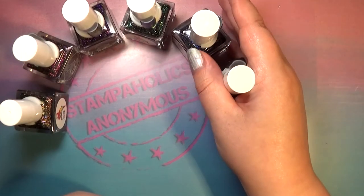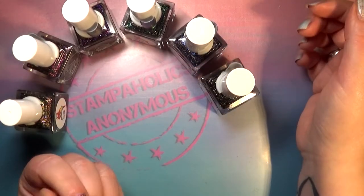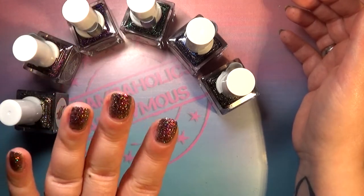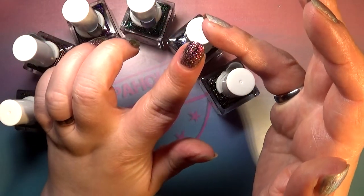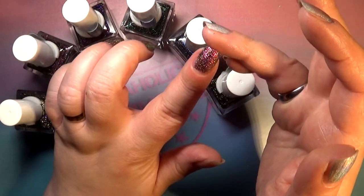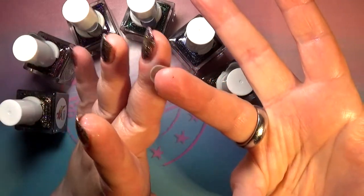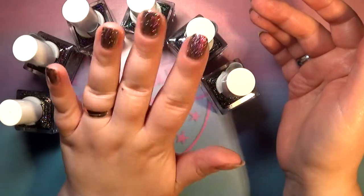So I can only recommend this collection to you, formula wise A+. Even though they are so packed with glitters, it still applied very nicely. Sometimes you get a little bit of glitter sticking up over your nail and then you just push it back a bit, and that's why all my fingers now have glitter on them. But other than that, I have no complaints at all.